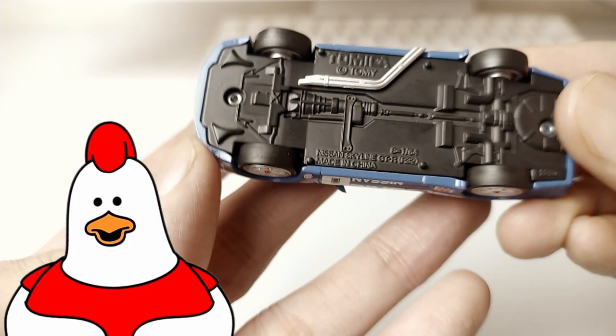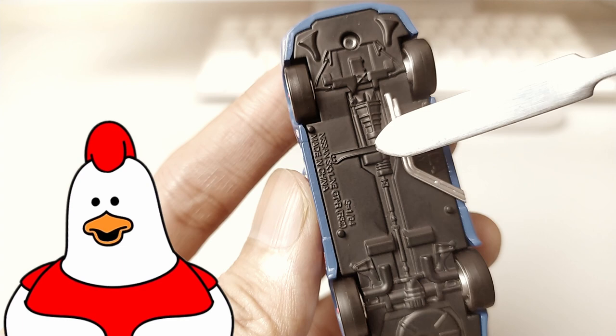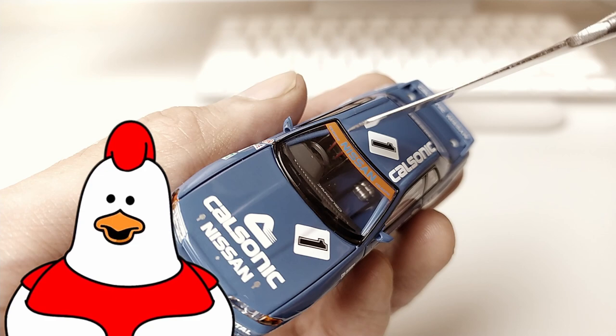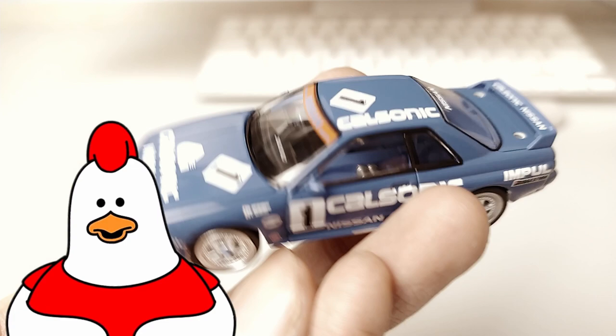Oh, it's more detailed than Mini GT somehow. We can see the transfer case more clearly, and there's actually a front drive shaft. The windshield sticker is historically correct and a pretty bold choice, because other brands always use yellow. But in the early years, Calsonic often used dark yellow or even a more orange color. And the rear window is plain and clear.